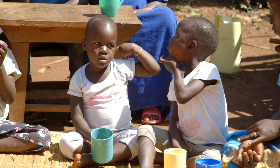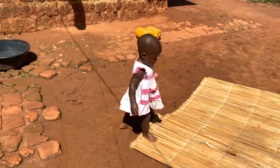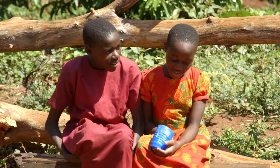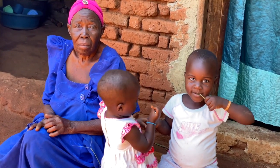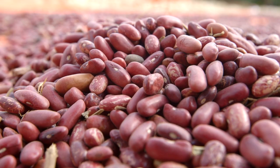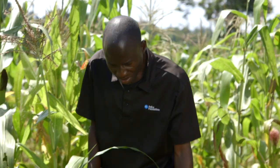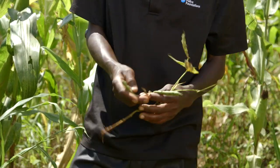Especially that in Uganda, 1 out of every 2 children under the age of 5 is anemic. Anemia limits development, learning, and leads to weakness. And one of its causes is iron deficiency. So, what to do? Feed them iron-rich beans. Like all farmers in the region, Stephen did plant beans, but he didn't get much of a yield.